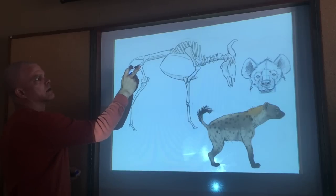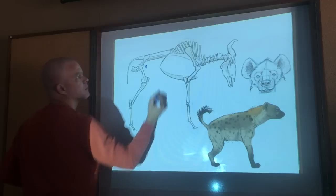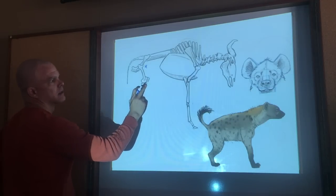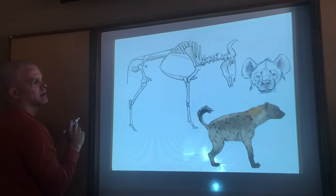Yep. What is this one? Is that the hip? That's not the hip? Yep, that's the hip. So here's my pelvis, and there's my hip. So that means this is the knee. The knee. Really? And you can see the kneecap right there.